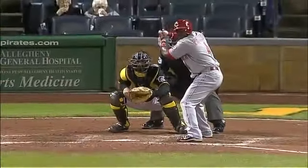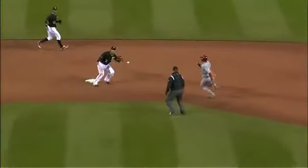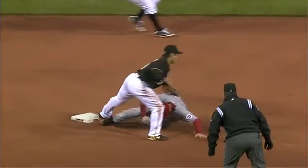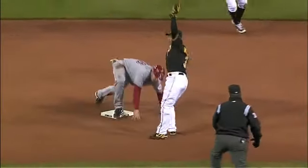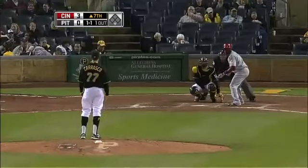Carrasco worked him and worked him and worked him. He finally took off, and Ryan Doumit delivers, and they get him. Iwamura making the tag on the middle of the back in time. 2-4 on the caught stealing.